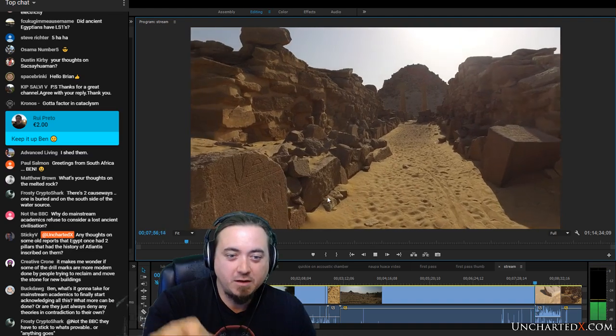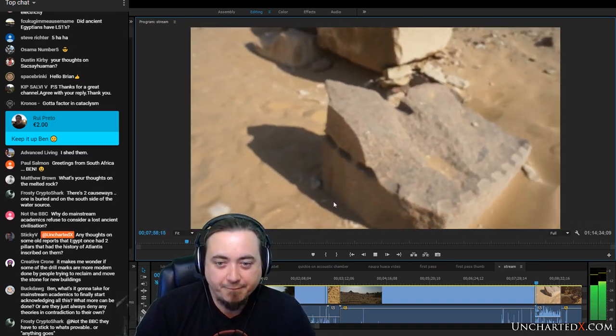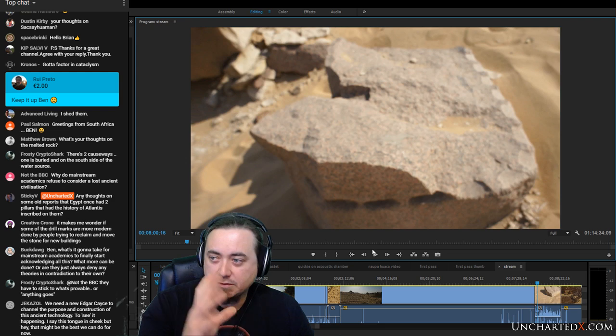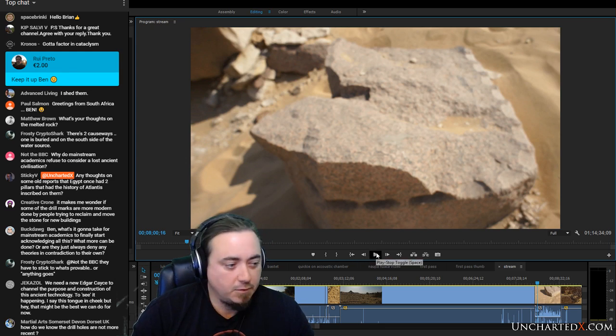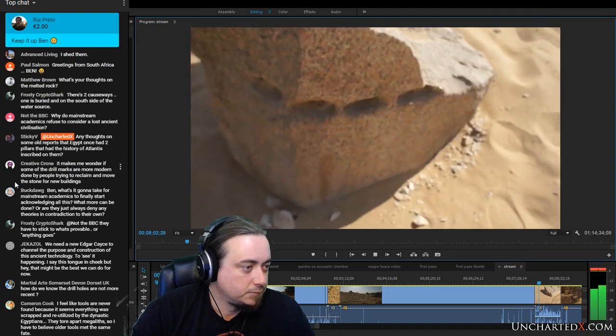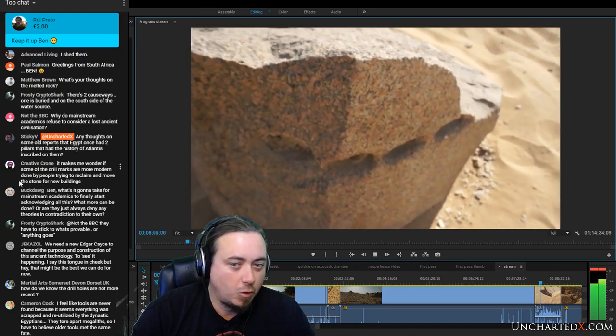So as we come in, you can now see a lot more of the granite. I've just cut this with a little bit of footage from my earlier visit, so the audio is a lot louder, and obviously it's not a stabilized camera, but this has been quarried here. You can see these nice quarry marks.